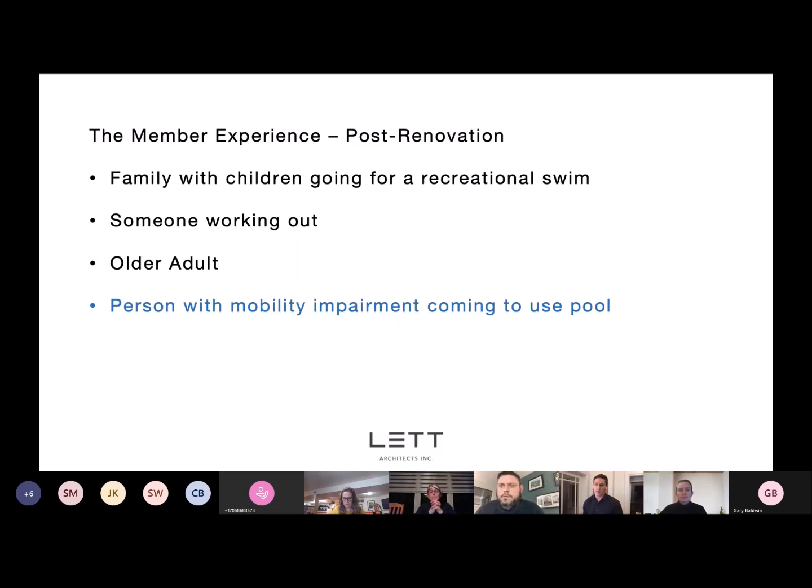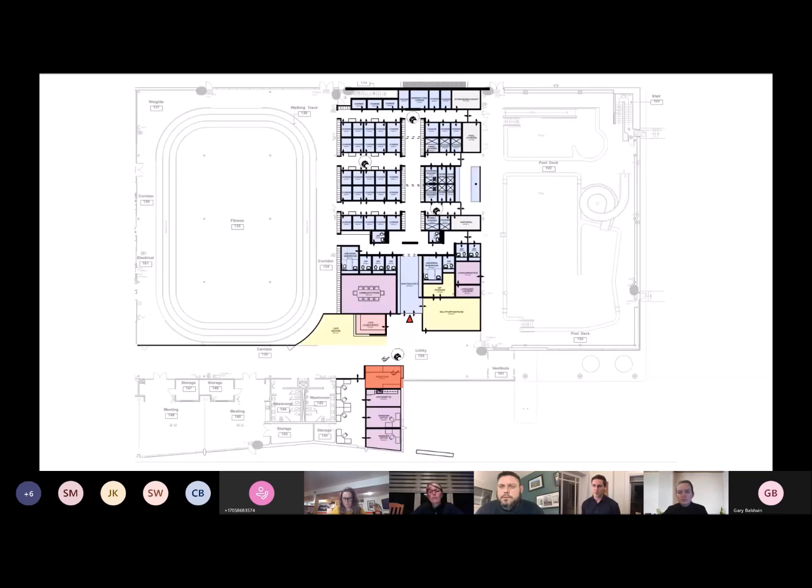The last potential person could be someone with a mobility impairment coming to use the pool. In this particular circumstance, they're coming for the first time. And so they have an immediate visual cue of the reception before they even enter the building. The reception's designed with an accessible height counter where they can easily come up to the staff and sign the forms to become a member. They then make their way through the coat and boot zone and get changed in the accessible washroom. They check out one of the lockers on their way through, are able to go through the group shower zone and into the pool. And after their swim, they use one of the accessible showers to rinse off and make their way out of the facility.